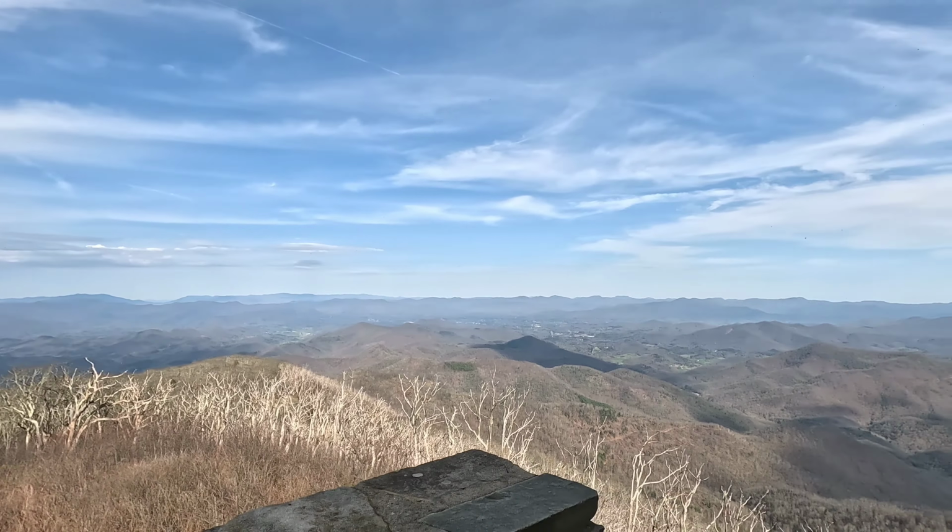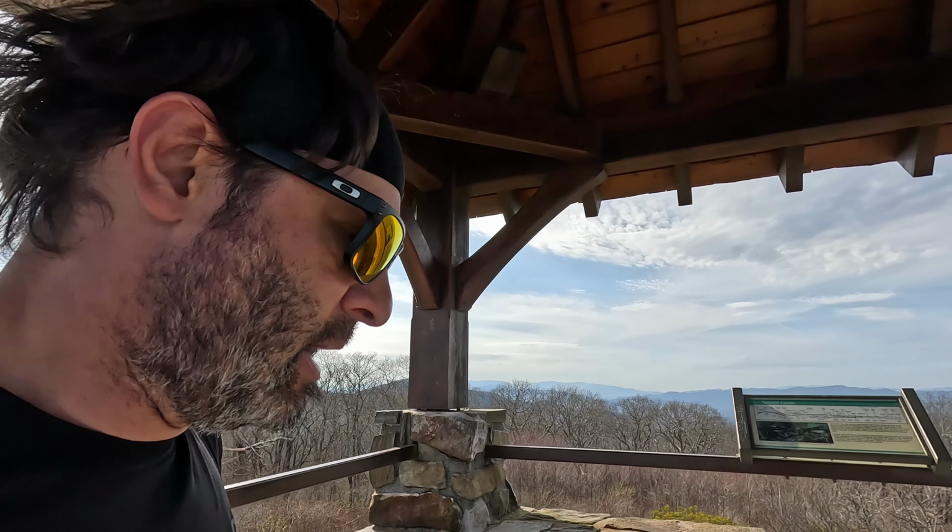So yeah, we had to go all the way down that and to the, I guess, the gap that's between these two mountains and then come up the backside. So it was a hell of a slog.